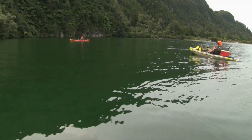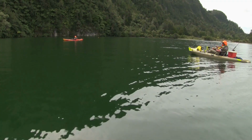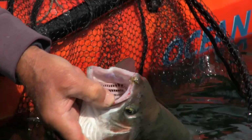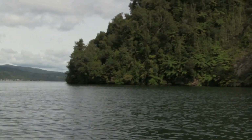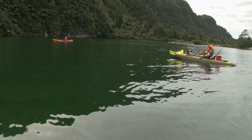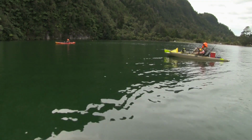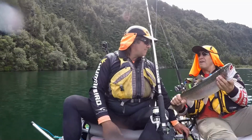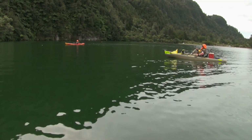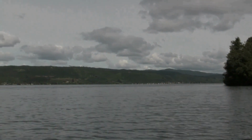Look at these conditions. Just like a mill pond, glassy. This is the thing with this style of fishing. It's not always about catching the fish, it's about the moment. And certainly, we're in amongst some good company, so it's really nice. Like Herb was saying before, he quite often comes and does this by himself, but to have some company around just makes it all the better. And we're here all day amongst this paradise, pretty much.